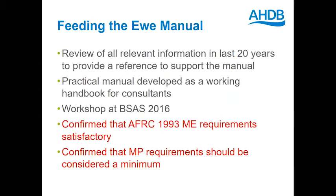So the Feeding the Ewe manual is very much based on a review of all relevant scientific information that was really created in the last 20 years. So there is actually a very good and extensive literature review that backs up everything we've written in the manual. I've given a reference at the end of the presentation if you want to go and find it on the AHDB website. There's well over 100 pages of scientific referencing and really good supporting material if you wanted further information to back you up in terms of anything that's in the manual.